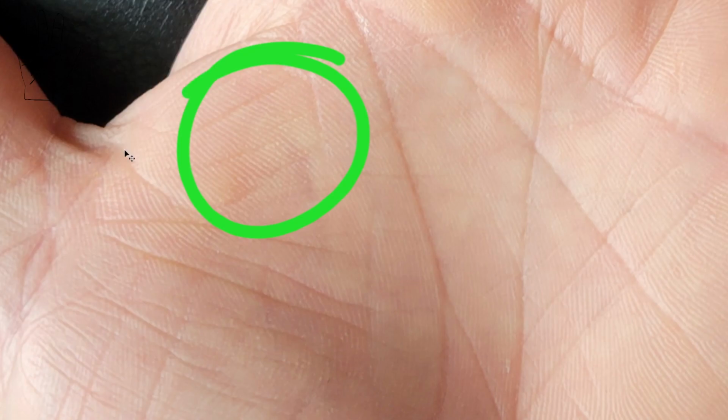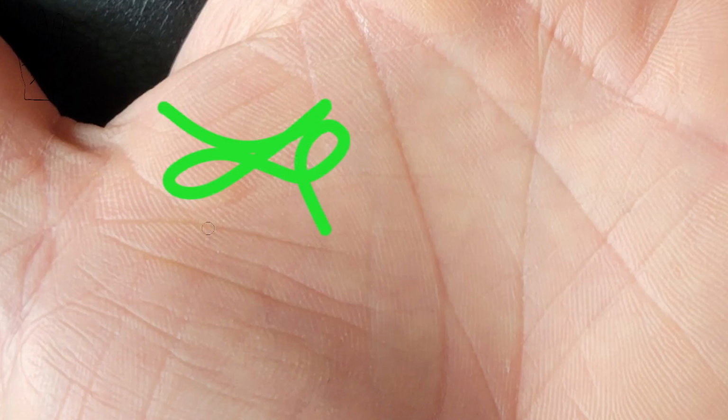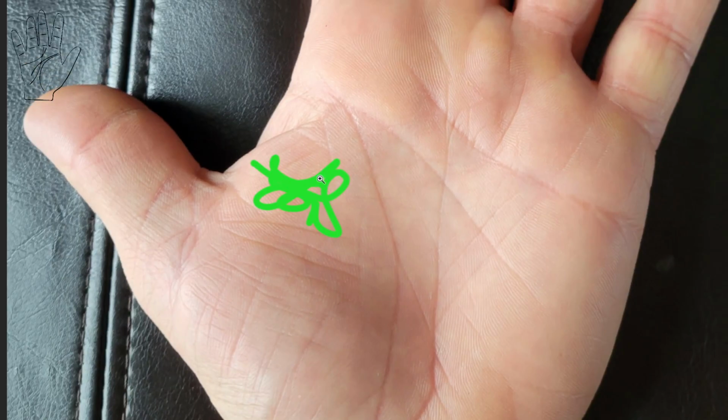Some people have many crisscrossing lines out here. That is considered to be bad, because then the fire of that particular person is going to be untargeted, and the person may get angry over wrong issues.